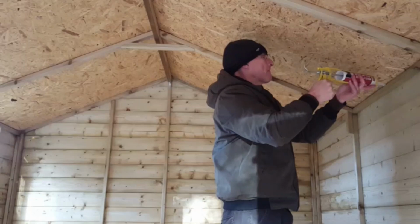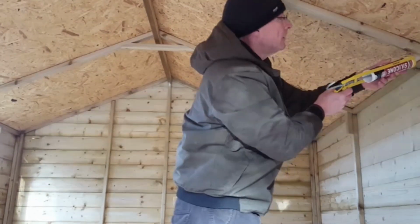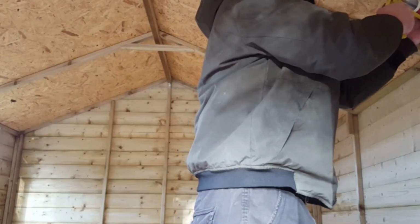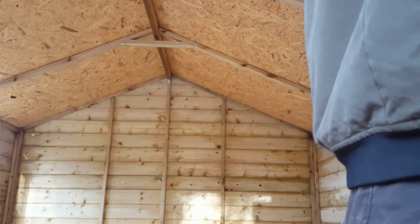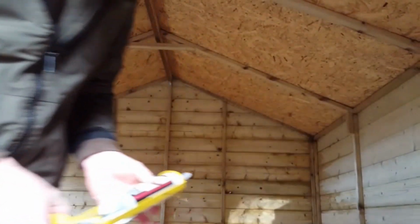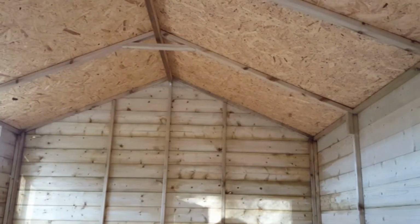Just helps to give me a nice weatherproof seal, even though I am going to box or line all of the walls and the roofs. It's just a little bit of added protection. That's that little job done. I can now start to measure up.